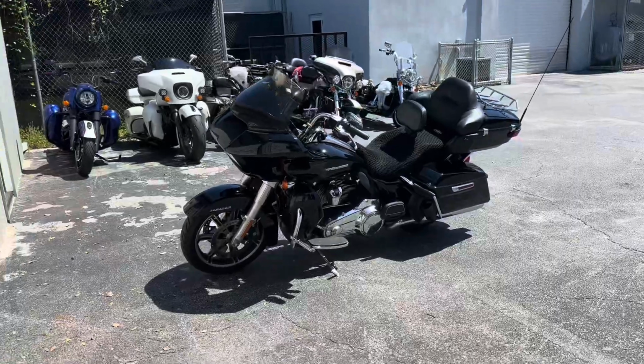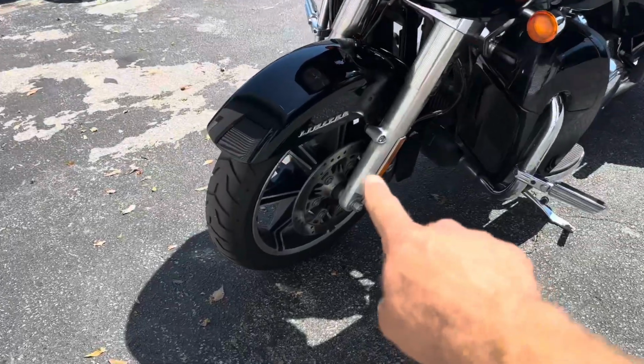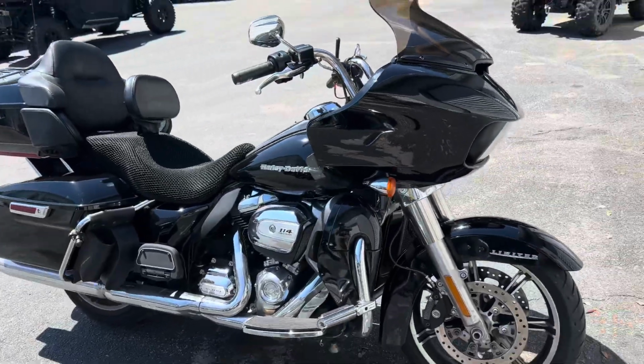We know here at Davidson, you all want to see the star of the show, which is this Harley-Davidson, again, 2019 Road Glide Limited. Come on, y'all, we're learning here. You know, lowers and tour pack makes it a Limited. This would be a Pursuit, Indian equivalent.